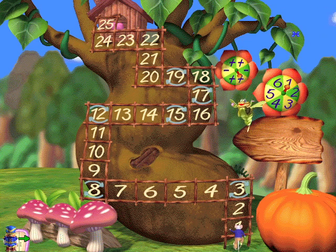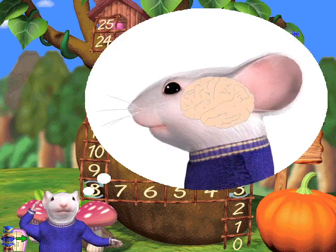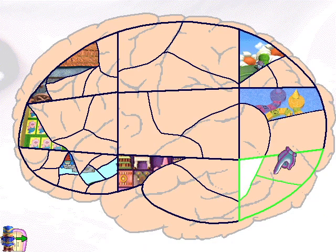Even though you didn't win, you did a great job. So you've gained some brain power. Time to check your brain power. Great playing. You've gained some brain power. You've got to play 2 more tree climbing games to fill this part of your brain. Guess what? If you fill this part of your brain, you can make a toy with the imagination machine.